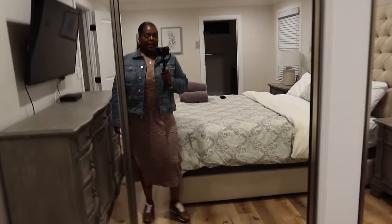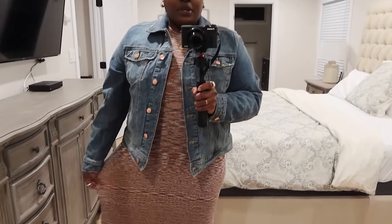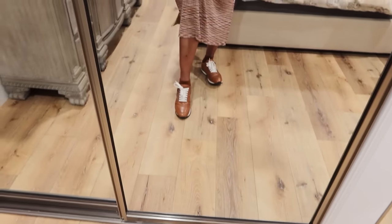Here I am again, y'all. I have on this little sweater dress from ASOS, denim jacket, Universal Thread, Trotters sneakers. But yeah, this is my room. Let's see the bathroom. Very nice. Very nice.